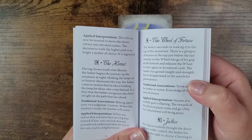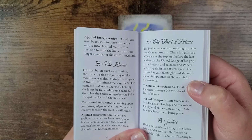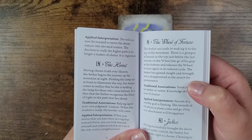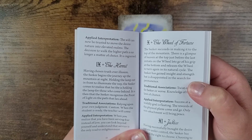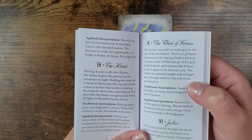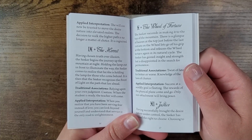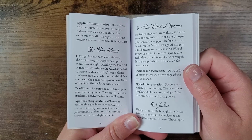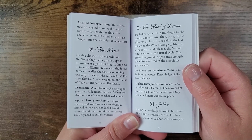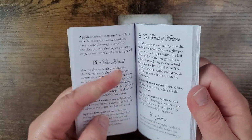Having chosen truth over illusion, the seeker begins the journey up the mountain at night. Holding the lamp out in front to illuminate the way, the seeker comes to realize that he or she is holding the lamp for those who come behind. It is then that the seeker recognizes the point of light on the path that lies ahead. Traditional associations: relying upon your own judgment, caution, when the student is ready, the teacher will come. And applied interpretation: when you realize that you have been serving fear instead of love, you can look beyond yourself and understand that service is the only road to enlightenment.